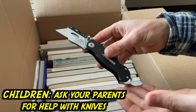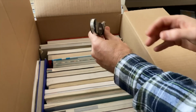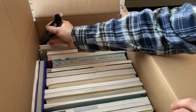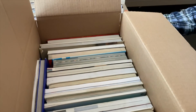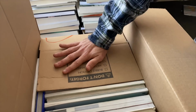So the next step involves knives. Kids, make sure you ask your parents before you use a knife. Okay, you're gonna take the blade, this edge of the blade, and put it along into the corner, match it with the depth of the book, and then put the tip in the corner, right? And puncture it and cut up. Same thing on the opposite side. Now you do it to all 4 corners, and then you just fold it over like that, and you are gonna make a perfect box.